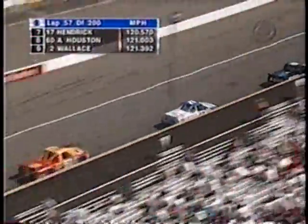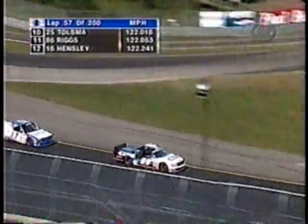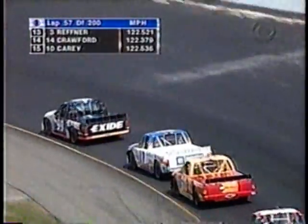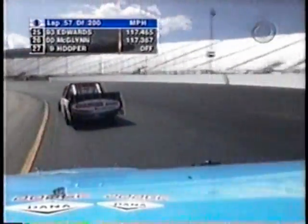That's some pretty fast traffic he's in right there. Just in front of him is Kurt Busch, and he's holding his own right with Kurt Busch. He's a leading rookie candidate, already won this year. And at second place, there is Biffle moving to the inside of Michael Dokken. Now he's got almost 3 seconds to catch Ken Schrader.